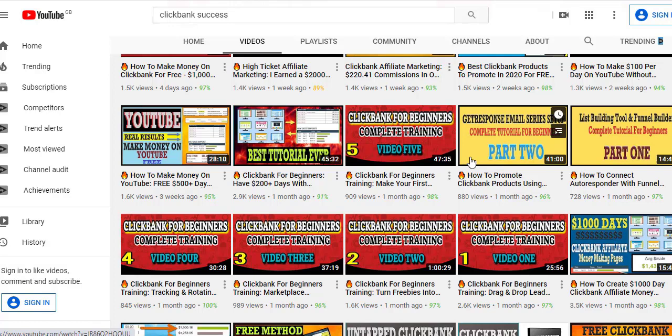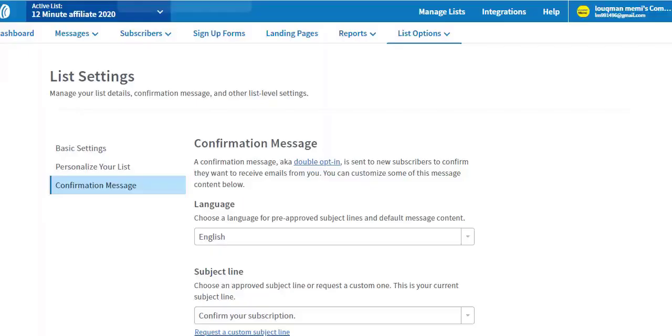Okay, I recommend AWeber for all my users because I'm a big fan of AWeber and I have had great success with AWeber. Okay, so once you have done these settings, then what you need to do is go to the sign up form, right, scroll down.